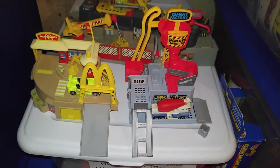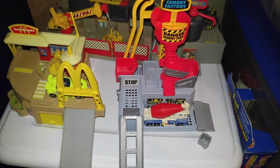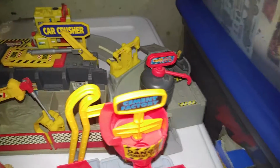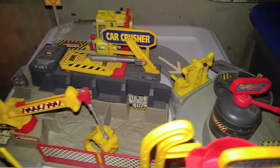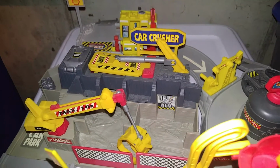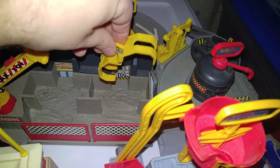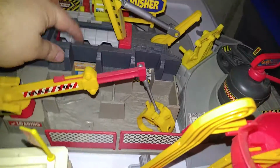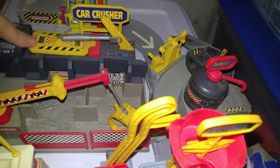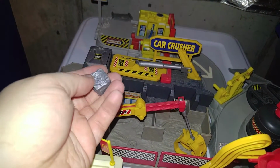Here, we've got some newer sets that I reassembled. Another McDonald's on the left, a cement factory on the right. Over here, you got a little Shell petroleum oil station. A car crusher. They made 2 different versions of them. Crane actually works. You can open up the grab, place a Hot Wheels car into here. And the idea was the car would fall down into this, and it would release this little piece of scrap metal.